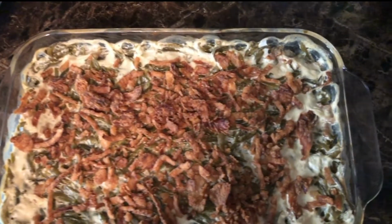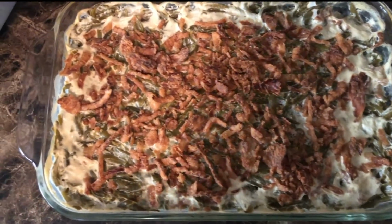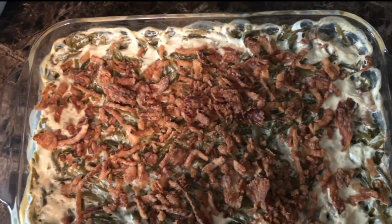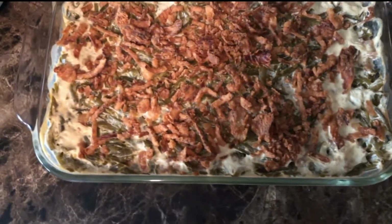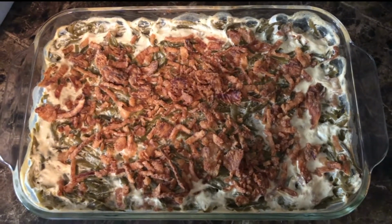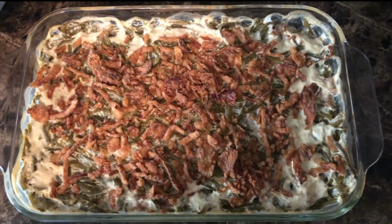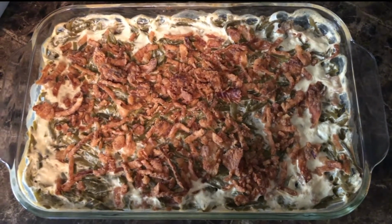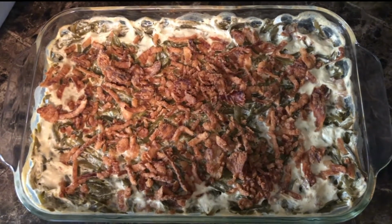Here is the keto green bean casserole finished. We have the cream cheese and broth, cream, green beans, and we did put a little bit of French's fried onions on there, so that adds a little bit of carbs. But with everything else we're doing, there's one of those that we decided we wanted, and it'll still fit in the macros, so we're good to go on that.